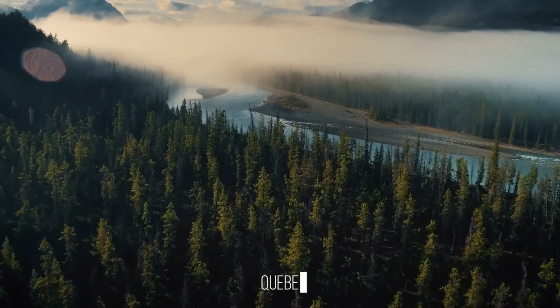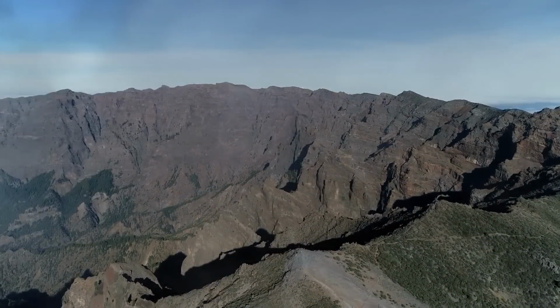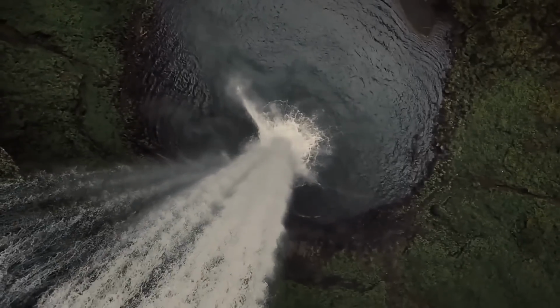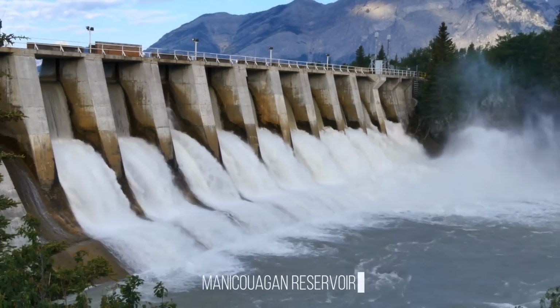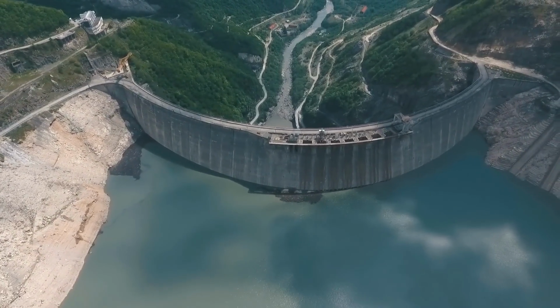A meteorite struck the area we now know as Quebec, Canada, around 200 million years ago. This collision created the 6th largest impact crater in the world. It had a diameter of 40 miles. Over the centuries, the outer rim of the crater has filled up with water. It's now known as Manicouagan Reservoir. The impact crater lake is so large it can be seen from space, and its strange shape gave the lake its nickname, the Eye of Quebec.